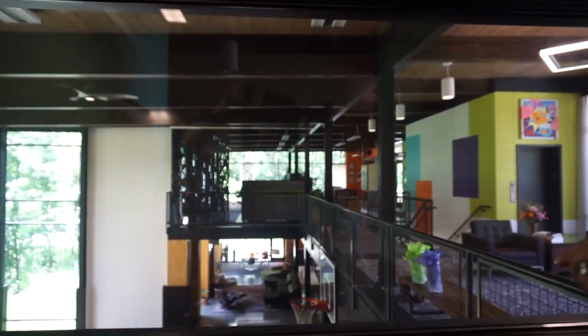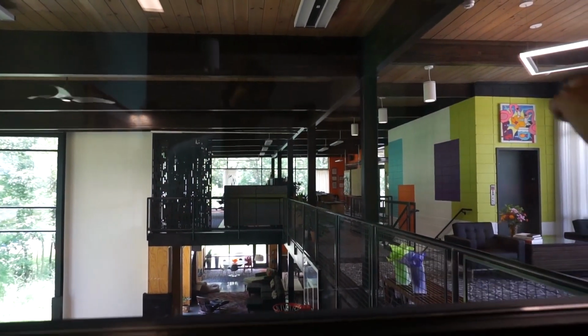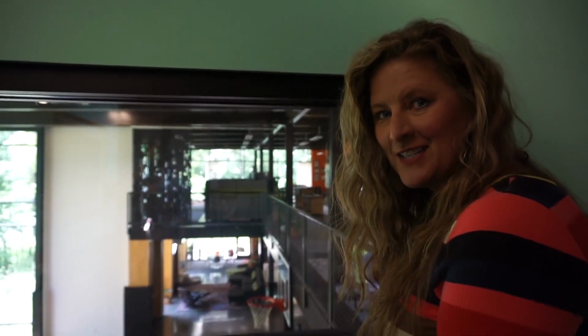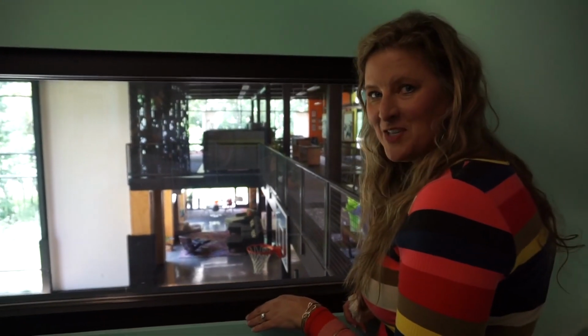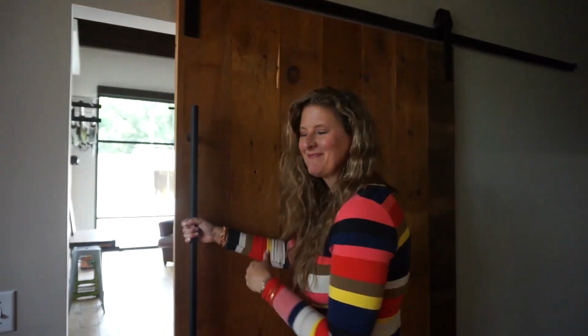Come look. We created this window, we call it the fish tank, so that we could see and have visual access to what's happening below. Sometimes our clients' kids are waiting and they want to go down and play a sport, and they can do that and we can see them through the fish tank. Come check out my camera room.